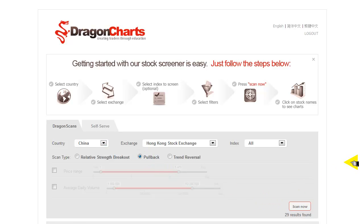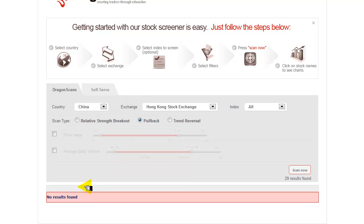If we do a pullback scan, we'll see no results found. Now this is actually an indicator of market conditions. If we get no results found when we do a pullback scan, what that's telling us is that the market conditions are not ideal for stocks trending higher that are pulling back to support. So this is a very strong indicator of market conditions. So that keeps us out of trouble.